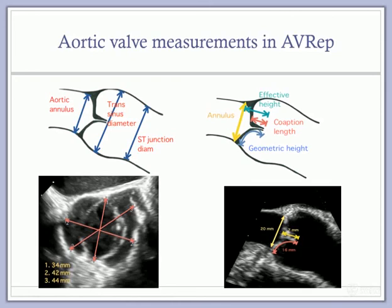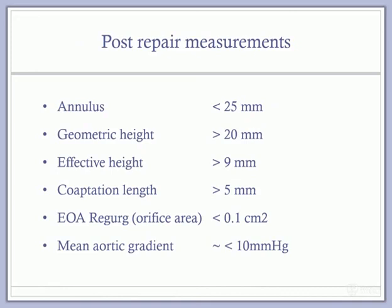Post-repair measurements that you should be aiming for are an annulus of less than 25, a geometric height of greater than 20 millimetres, effective height greater than 9 millimetres, a coaptation length of greater than or equal to 5 millimetres, an effective regurgitant orifice of less than 0.1 centimetre squared, and a mean aortic gradient of less than about 10.